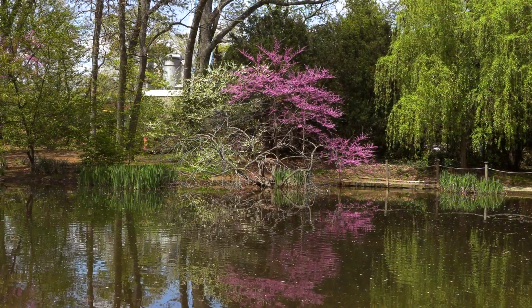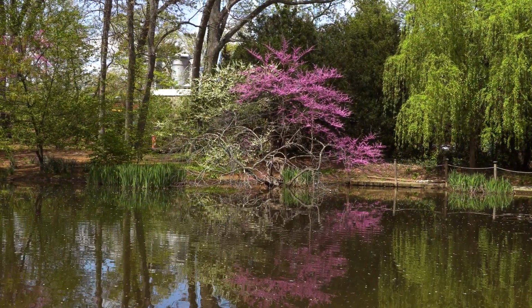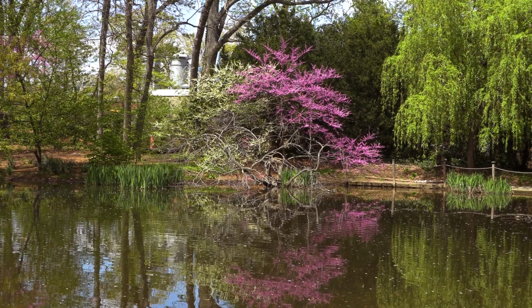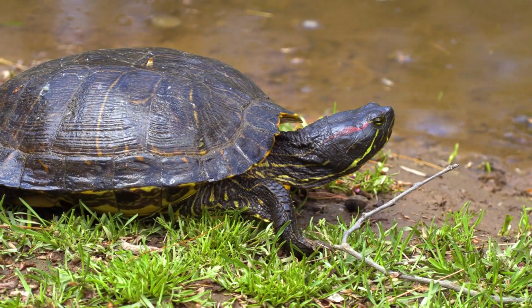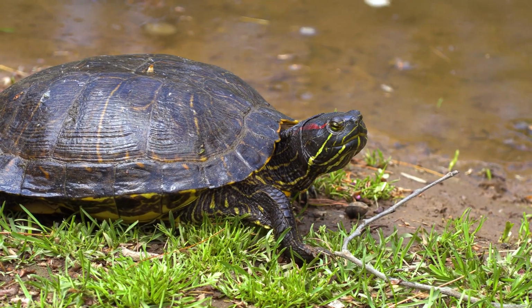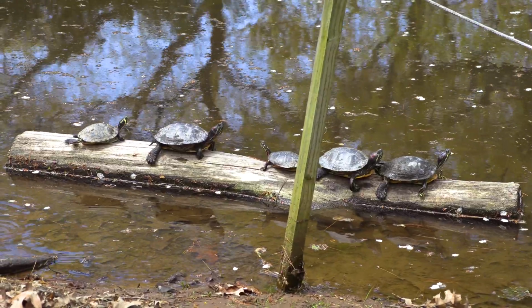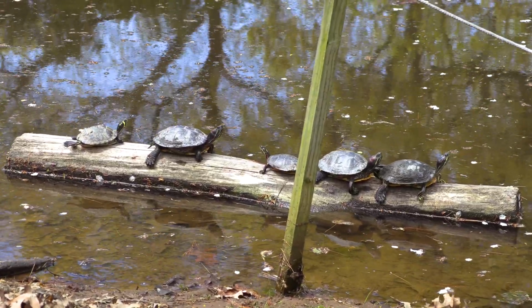At Clark, we have a rather large pond system. It's just under an acre. There are 3 larger ponds, the upper, middle, and lower pond, and then stream beds that connect the ponds to each other. A lot of wildlife just live around the ponds. We have turtles, we have ducks, we have koi, along with all other life within the ponds.